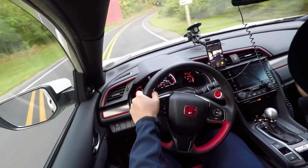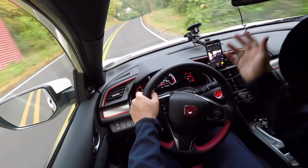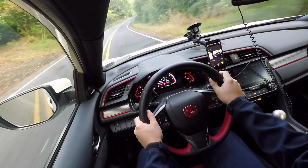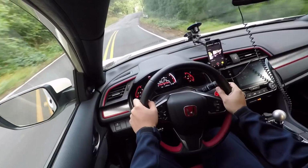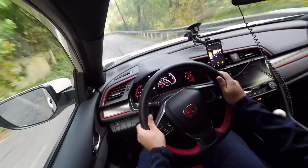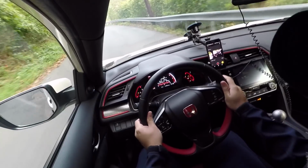Actually, when I started driving manual cars, as soon as I saw a stoplight, I would put it in neutral, let go of the clutch, and just coast my way out to the end. Never a good idea to do that. It's not bad per se on the clutch or anything like that. It's just not the best way to come to a stop.